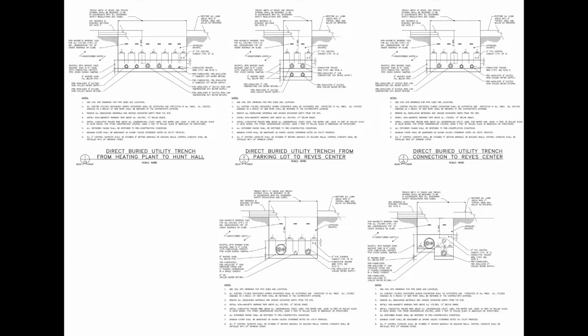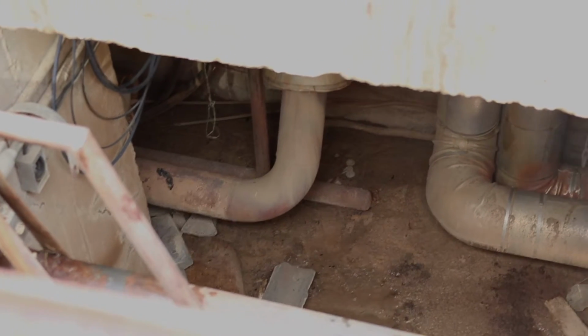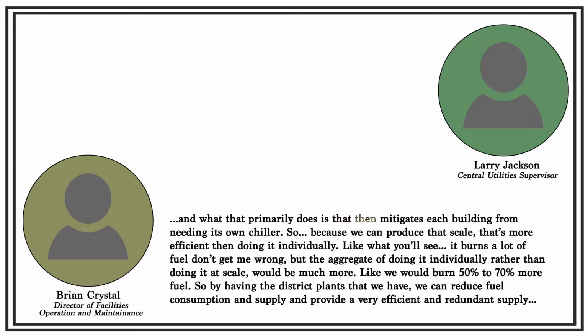The only time workers need to go underground is when accessing vaults located in key points of the system grid, where one can control the flow of steam, chilled, and hot water. On average, if you count all of the steam and chilled water supplied buildings from this plant alone, there are 36 buildings being supplied by that plant. And what that primarily does is mitigate each building from needing its own chiller. Because we can produce at scale, that's more efficient than doing it individually. Like what you'll see, it burns a lot of fuel, don't get me wrong, but the aggregate of doing it individually rather than at scale would be much more.